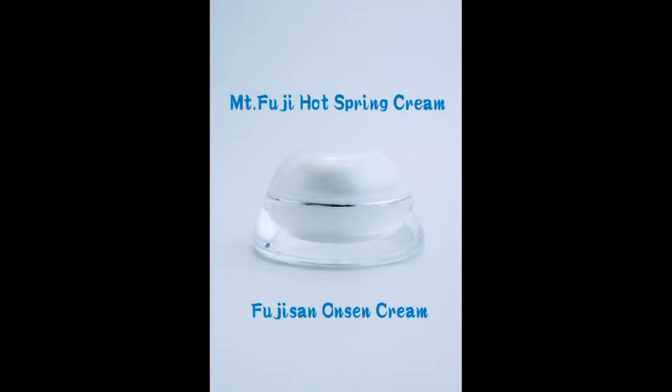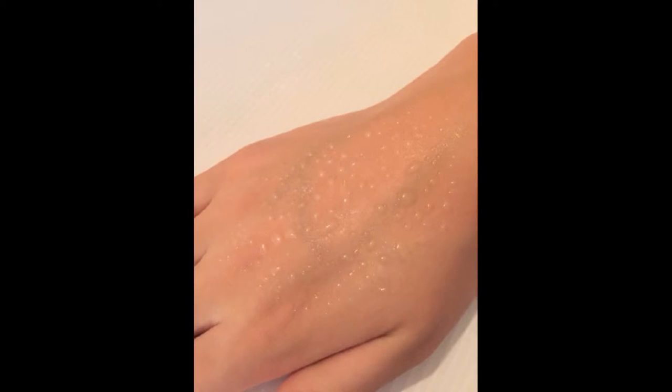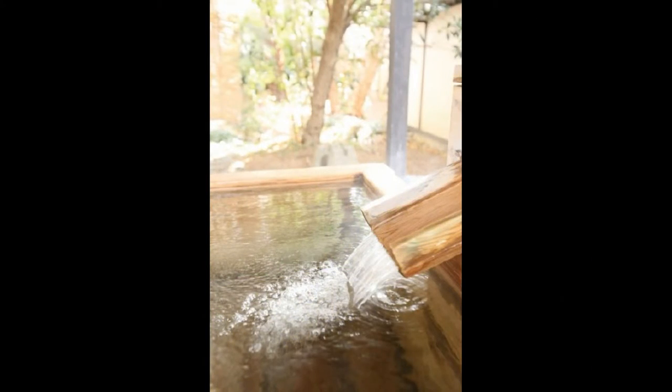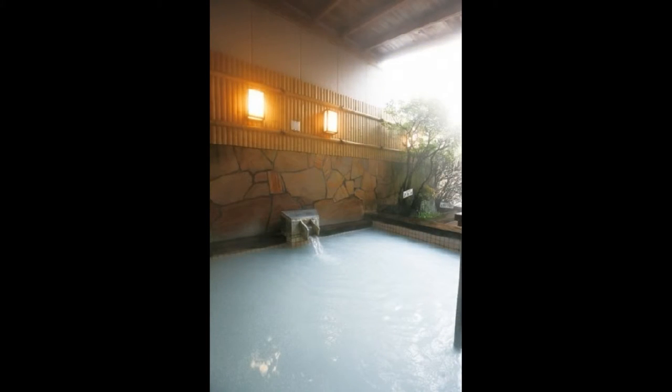We use this special water and made all-in-one cream. Attached to your face, the hot spring water comes out and smoothly permeates to your skin. Therefore, after applying the cream, it makes your skin very moist, sleek, and translucent, just like after taking a hot spring bath.